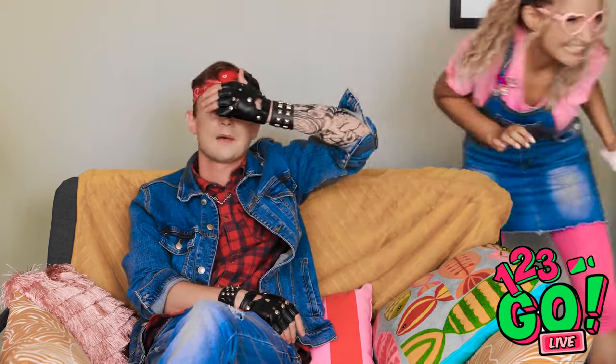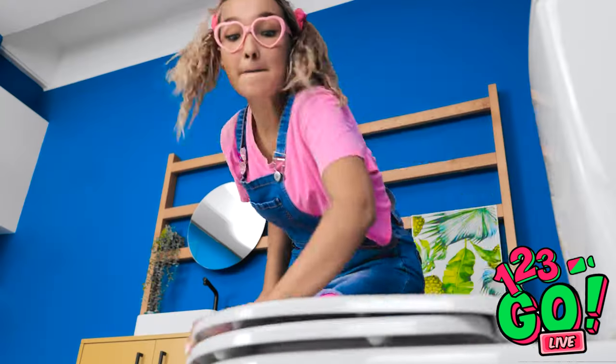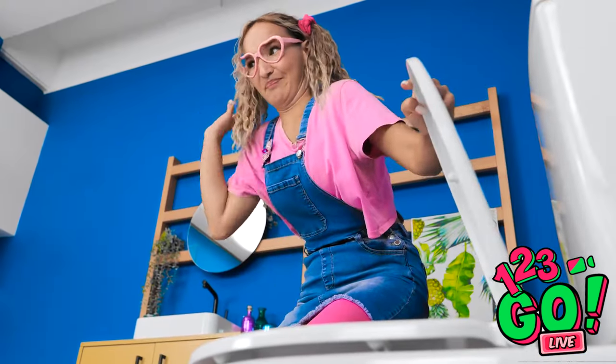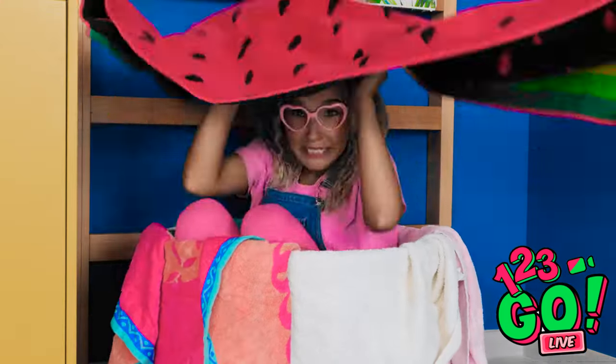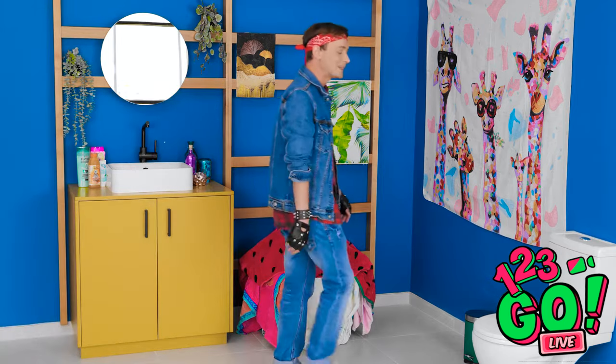Does she think I'm stupid or something? Huh? Did he just throw my kitty away? Oh, there you are. One more time! 1, 2… I need a thing! Ugh, I forgot to flush. Oh, the laundry basket! This is an amazing hiding place! I need to stay nice and still!